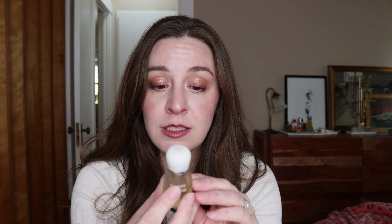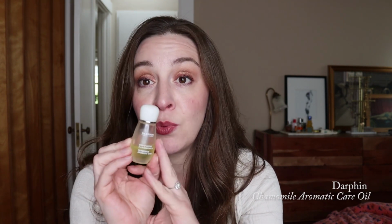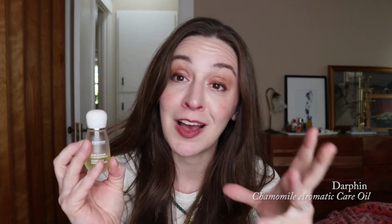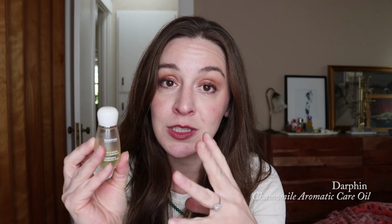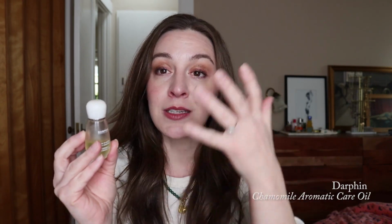Let's see, a couple other things. This is another thing that went off. I actually misplaced this for a long time, which was kind of sad. This is the Darphin Chamomile Aromatic Care Oil. I picked this up when I was in Paris like 5 years ago on my honeymoon, and I used this a lot. It was something I would keep in my handbag, and it wasn't so much a skincare thing as a smell care thing. I would use it on my face a little bit, but it was mainly an aromatic care thing.